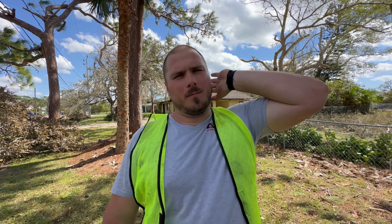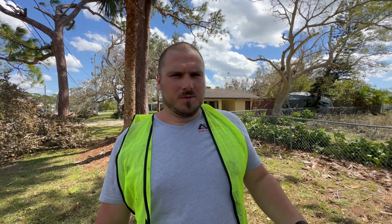Stayed in Fort Myers for almost a week. We just moved to Englewood, which is roughly about an hour drive, and we got our first project here. We got these 7 pine trees to remove. They're a hindrance, they're by the lines, and people freaked out. They're like, let's get them out of here. Let's just get them out so nothing ever falls on the power lines.